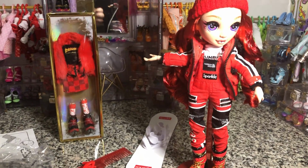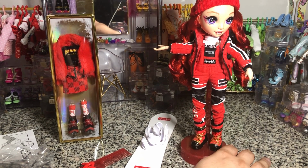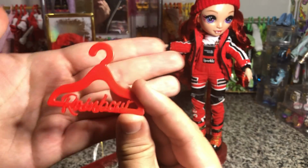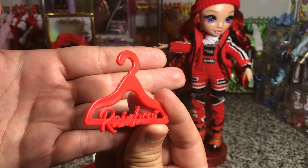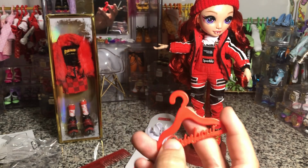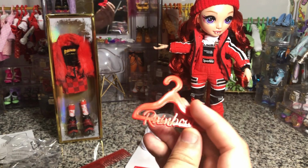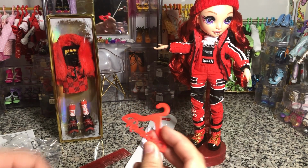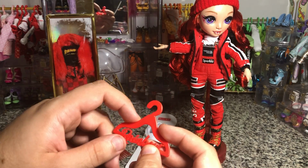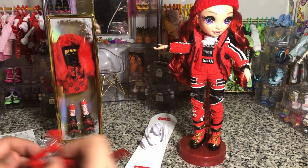So there she is on her stand. Again, these do say rainbow on them, so they're kind of like the Avery style stands. And then there is a good close-up of the hangers, how they look. These are not actually helpful, and I kind of don't like that they did this now that I've had more of them. I get that they're going for them, but these can snag on clothes, which is unfortunate, and they took off the little indents that we had. So let me show y'all like on this one.